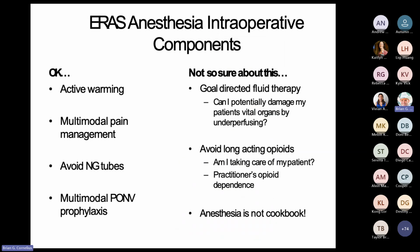Other things, as we kind of drive along. So active warming is okay, multimodal is okay, avoiding NG tubes is okay. But what about this goal-directed fluid therapy? How do I do that? Am I worried about underperfusing my patients? How am I going to monitor that? Avoiding long-acting opioids. How do I take care of this?